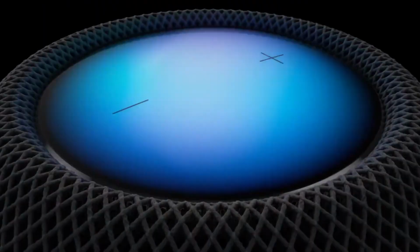Apple is finally preparing to update its smart speakers. Here's what to expect from the upcoming HomePod Mini 2 and full-size HomePod 3.